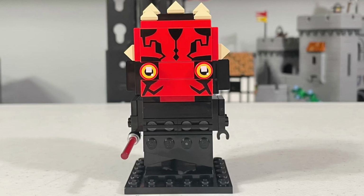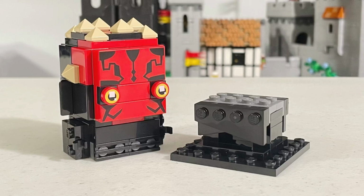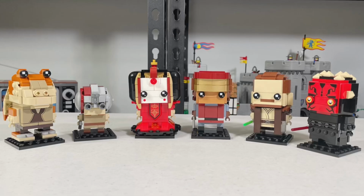Darth Maul, probably my second favorite. His horns look amazing. I love the prints on the front of his face. And if you want, you can recreate Maul after a fight with Obi-Wan. It's definitely the best Star Wars BrickHeadz pack of all time, and it's a pretty good value, too.